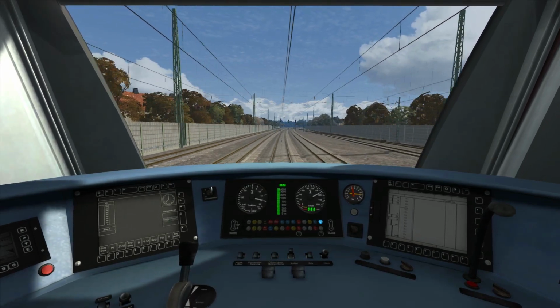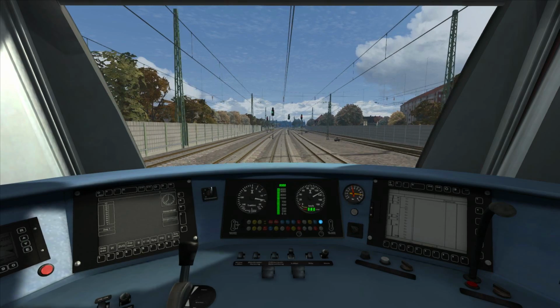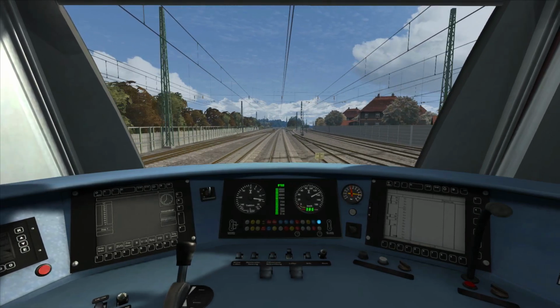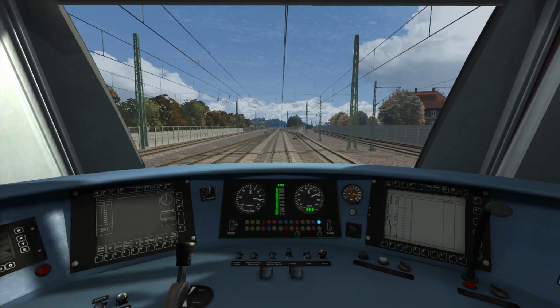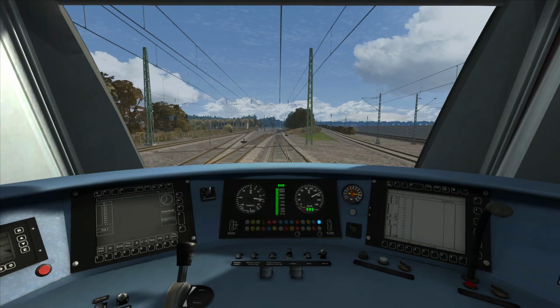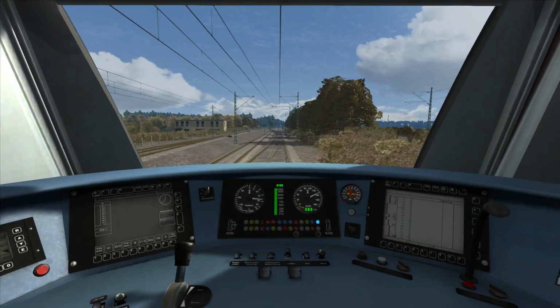We've just passed Olching Station there, and so we're going to continue to accelerate now, and I'm just going to leave it in full power until the red G lamp illuminates, indicating that we need to start slowing down for the 80 kilometer per hour speed limit.